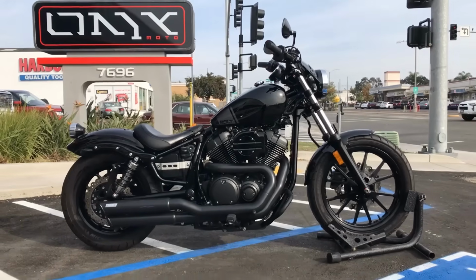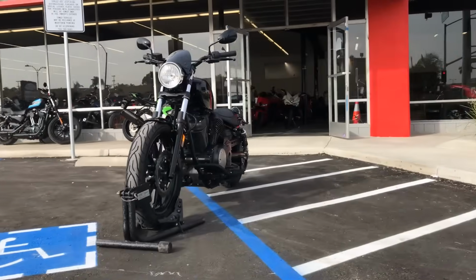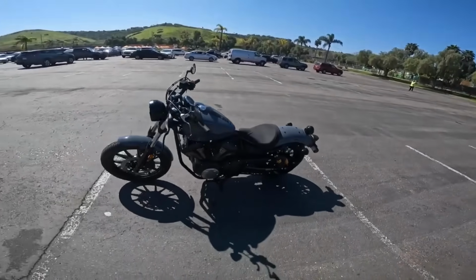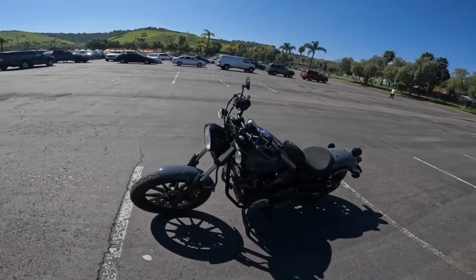The mechanical simplicity of the air-cooled engine means low maintenance, and the Darkline trim finally delivers the visual punch this platform always deserved. But if retro muscle isn't your thing, the next one dials in futurism without forgetting its cruiser route.